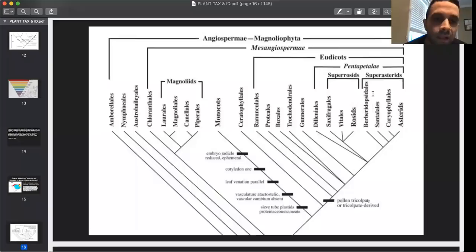You got Amborella, which is like a living dinosaur. A lot of people don't like that term, but for all intents and purposes, it works for people who are just getting into it. It's a living dinosaur of plants, a living fossil. So it's a really old lineage. The way that Amborella transports water, the structures that it uses are so different. They're more closely related to conifers than they are to the rest of flowering plants. So this is a really old lineage.